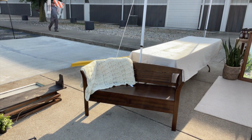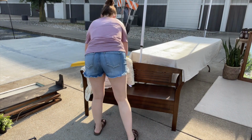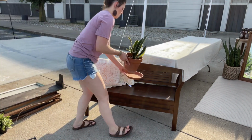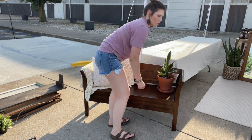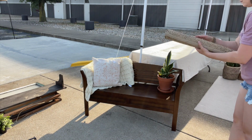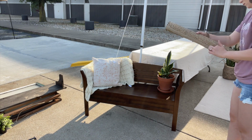Okay, so now into the front of this little booth. I wanted, like I said, to make this very inviting, very much like home, and I wanted to add a lot of pillows and blankets and plants and things like that just to warm it up a bit. So I actually have this bench.